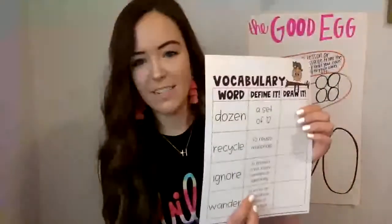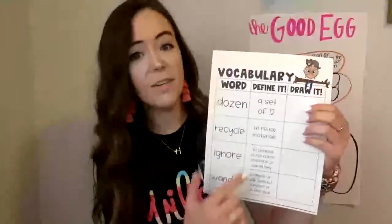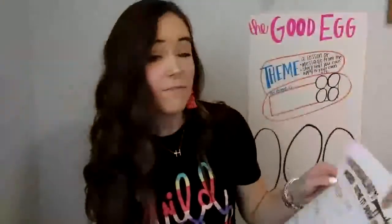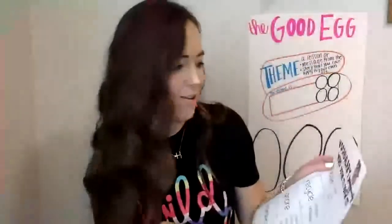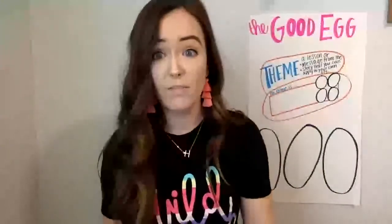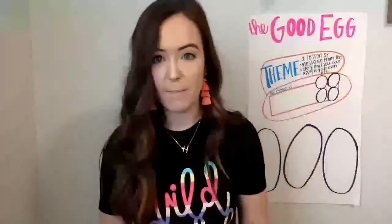And then we've also got some vocabulary words that I want to touch on before we dive into our book today. So it looks like this. I've got the words for you. I went ahead and defined it. And then if you want to take the time to go ahead and draw it, you can do that too to illustrate it. So the first word actually I already told you about, dozen. So I said we've got a dozen eggs. You could have a dozen cookies. A dozen means 12. So you can have 12 of something.